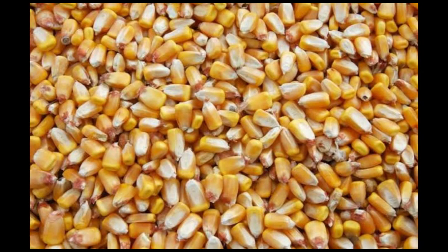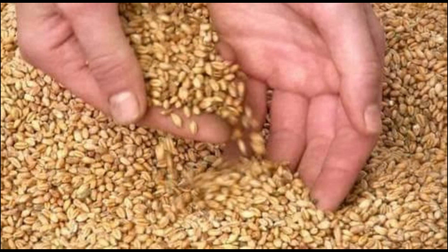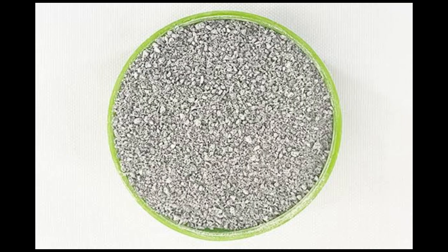Grains and supplements. Corn provides energy, feed sparingly as a treat. Wheat, barley, oats, whole grains or scratch grains for variety. Calcium, crushed oyster shells or limestone for layer hens' calcium needs. Price range $10 to $20 per 50-pound bag for grains and supplements.